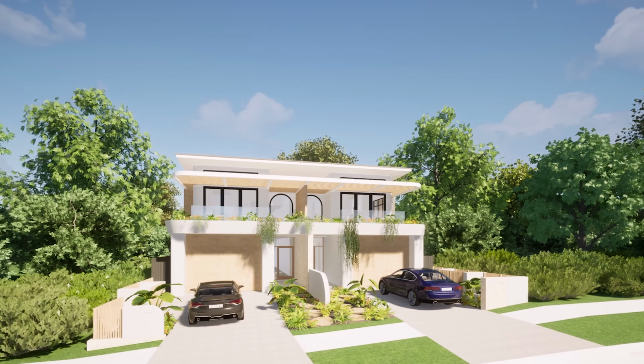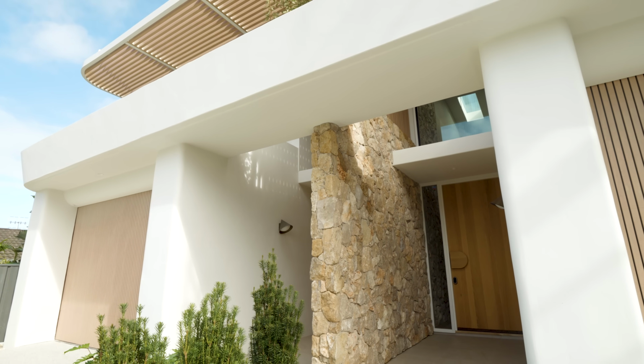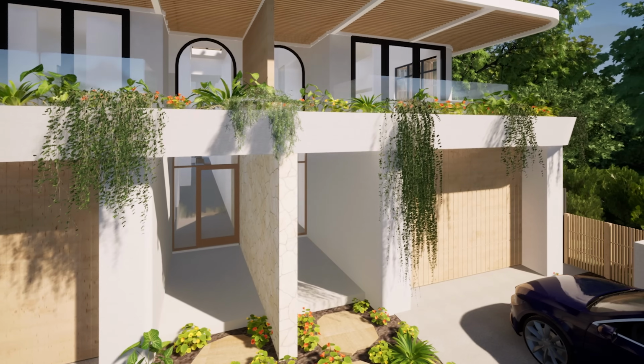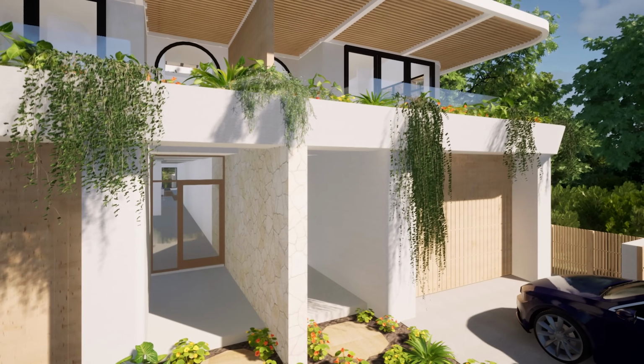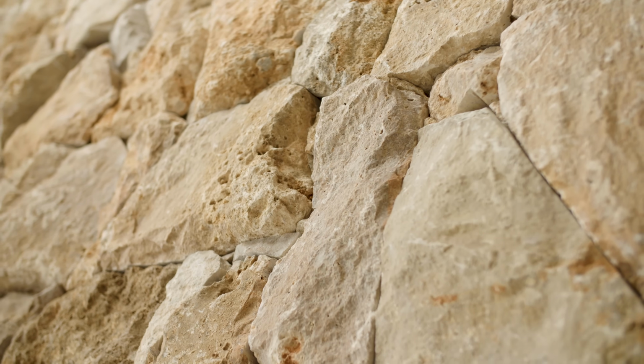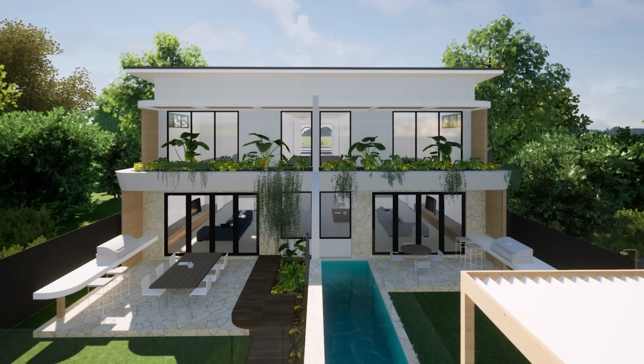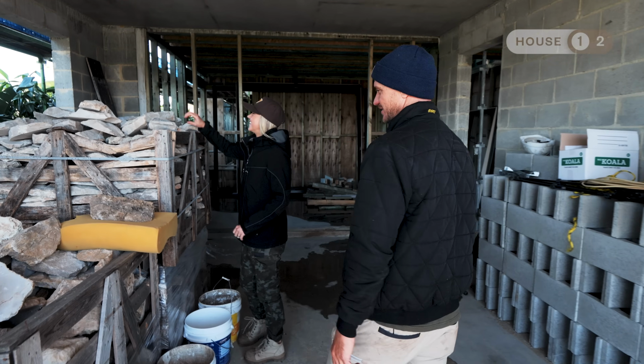When designing these homes, it's always on the forefront of our mind to connect those indoor and outdoor spaces. It's a great way to create the flow from the inside all the way out, and on this build we're doing that with the stone. Our stonemason Gary has got his work cut out for him, but thank God he's here because there's probably somewhere between 2,000 and 3,000 single pieces of stone that get laid in this build. So much work, but it is going to be worth it.